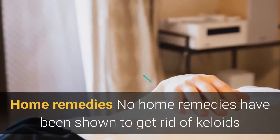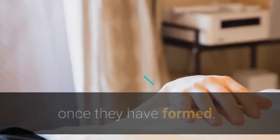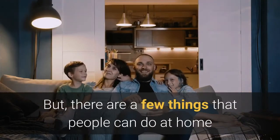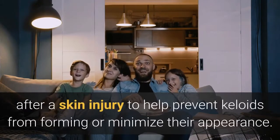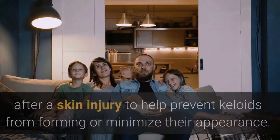Home remedies. No home remedies have been shown to get rid of keloids once they have formed. But there are a few things that people can do at home after a skin injury to help prevent keloids from forming or minimize their appearance.